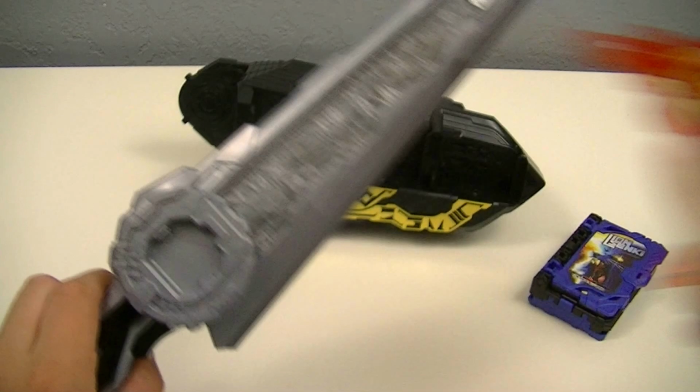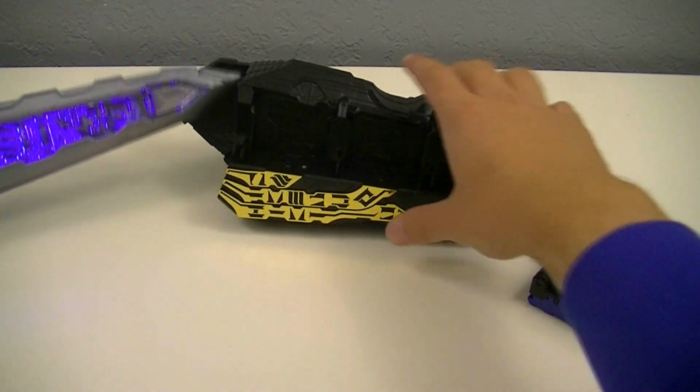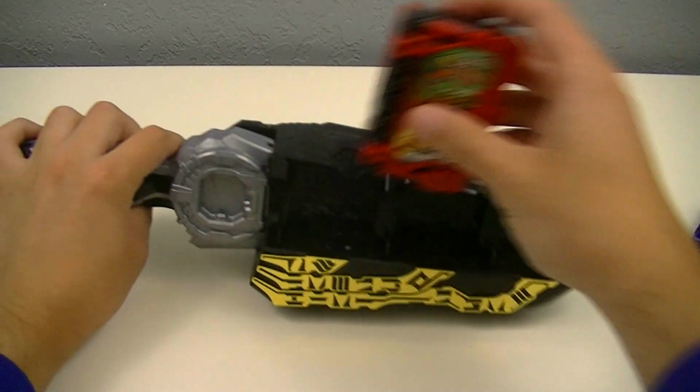So you can use Lion Senki with Kamen Rekka, or Brave Dragon with the Suiseiken Nagare.